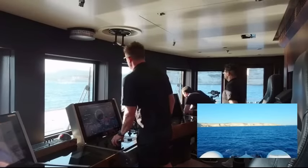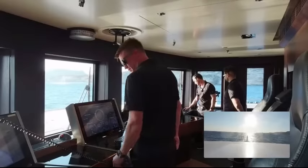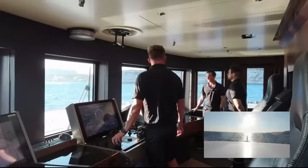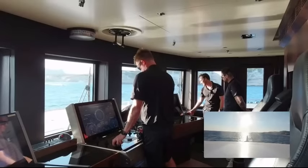So, if you want to put the forward camera on, you'll be able to see the ferry that we've been waiting for. Bonifacio Port. We are just straight up into the wind at the moment. I mean, into the sun, sorry. So, yeah, she'll be coming. I'm coming through it, though.